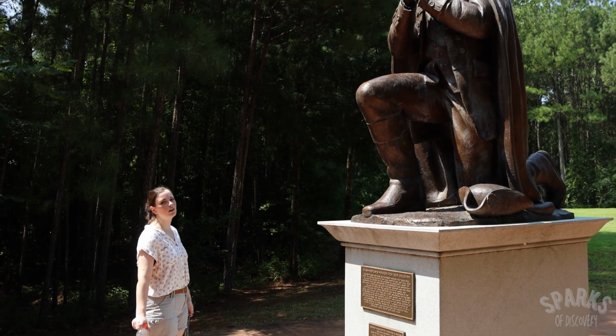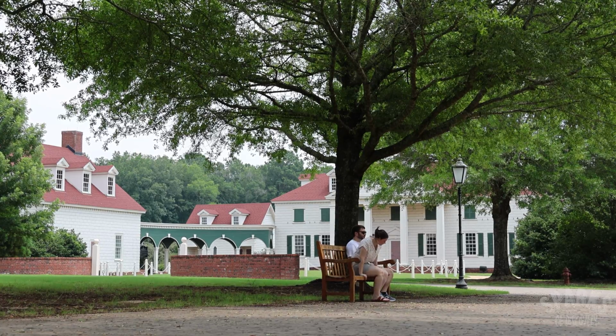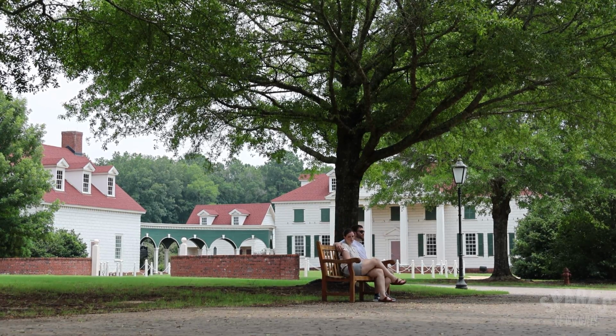We had a blast exploring the American Village, and we definitely recommend making a visit here. It's especially cool to come with a group, as the character interactions and performances are best experienced with other people.